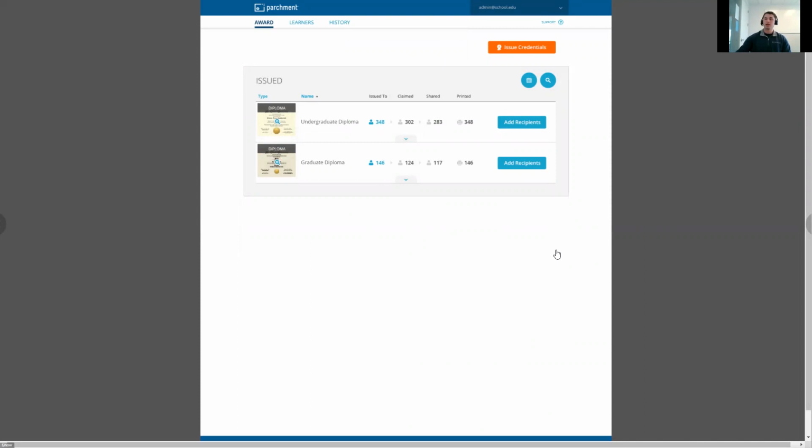So this is the actual dashboard where you can begin issuing diplomas. So here I can see any previously issued diplomas. I can see I have my undergraduate diplomas as well as my graduate. There's some information in here: how many students these were actually issued to, how many claimed, which I'll show you what that means in a second, how many shared those to sites like LinkedIn, Facebook, and Twitter, and then how many actually printed those diplomas. Of course, when they print them on their own, they're going to be watermarked, but it will show you that information as well.